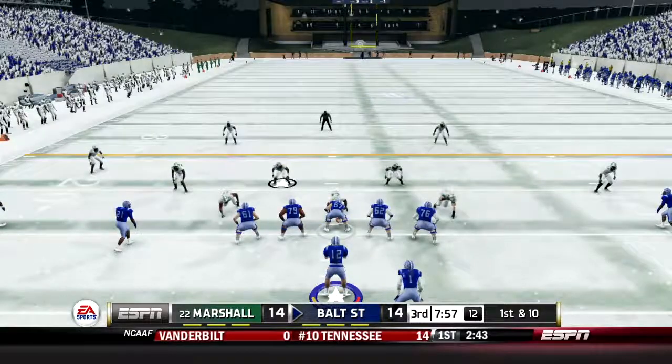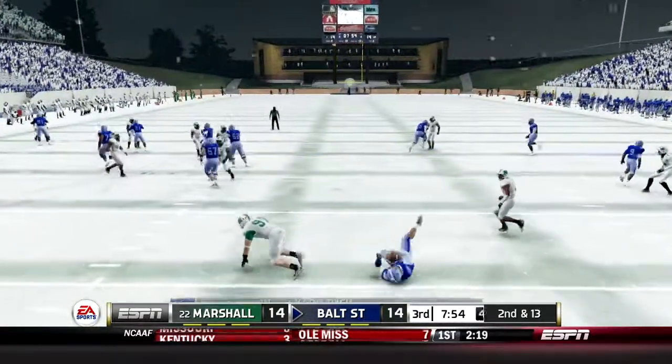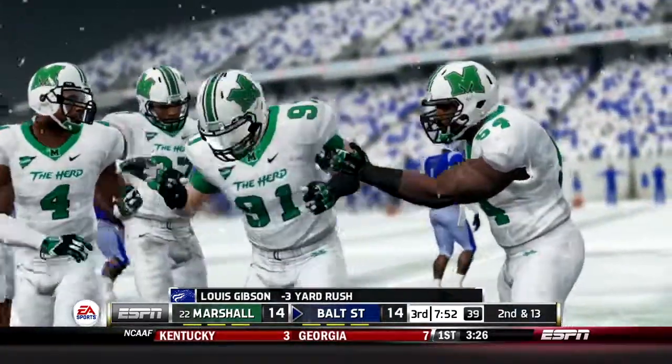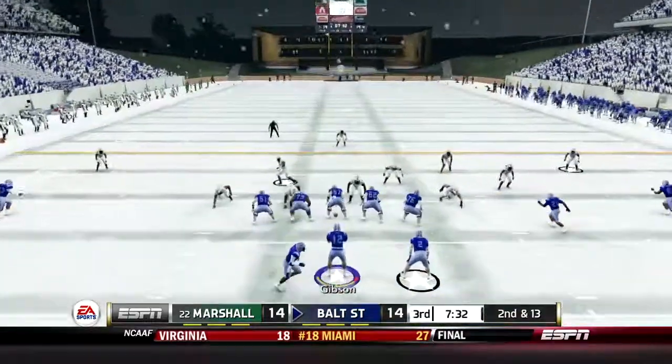So the Stallions start out with the ball to start the second half. Gibson on the read option. He's going to go nowhere. Ryan B right there to shut down that play. And now it's going to be 2nd and 13.